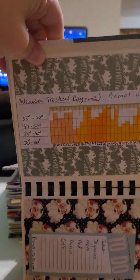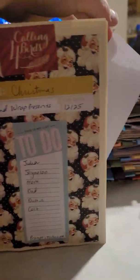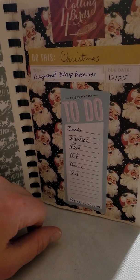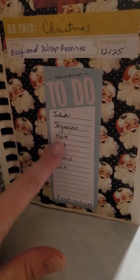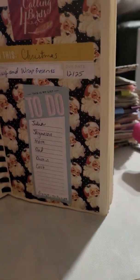This is a temperature tracker that I did. Oops, my paper's falling out. Obviously didn't get very far here. Everyone got a gift, so it's fine. I guess I could go back in and write what I got for each person, but I would need more room unless I wrote really small. So this didn't quite come out the way I wanted it, but oh well.